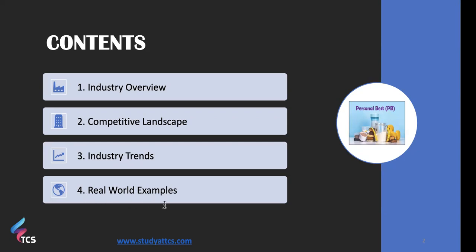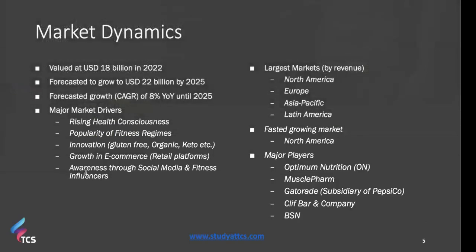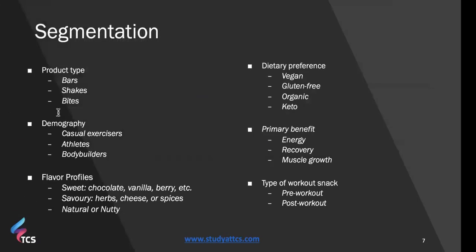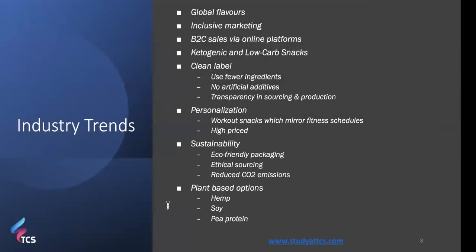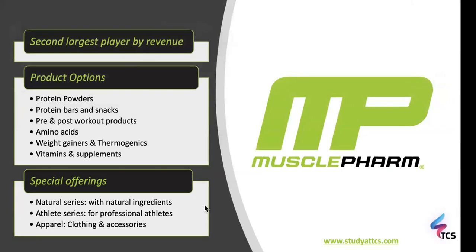And at the very end, real world examples are provided based on two real life companies, with the intention of ensuring that you really understand what happens within this industry in the real world, which is going to improve your knowledge about your chosen industry. So we have provided the market definition. Then the market dynamics based on real life dynamics have been highlighted, the competitive landscape, the type of segmentation, industry trends based on which scenarios will be thrown at you at your exam, as well as at the very end, information about two real life companies, so that you better understand what type of company you are dealing with.